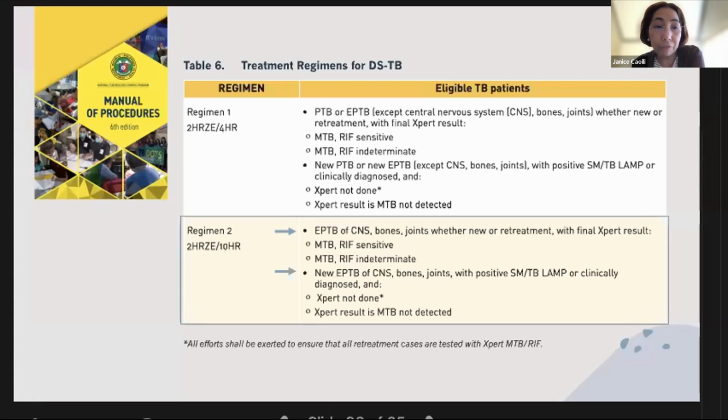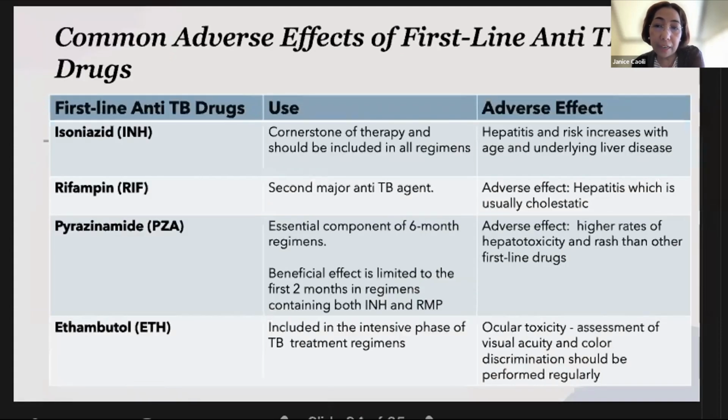So please remember that fixed dose combination TB drugs are preferred over single drug formulations to simplify treatment and also to improve compliance of patients to the treatment regimen. The first-line anti-TB drugs are still isoniazid, rifampicin, PZA, and ethambutol. And the most effective anti-TB meds are isoniazid and rifampicin, and you should try to include these two drugs when you treat your patients with tuberculosis.